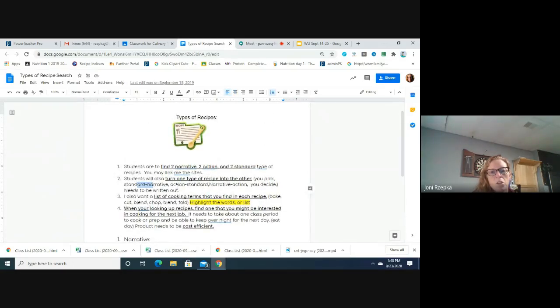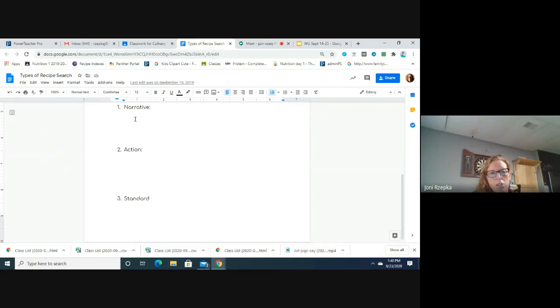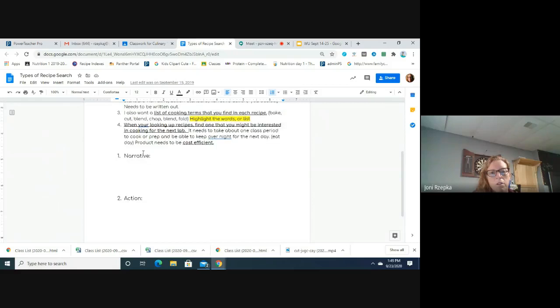You will also turn one type of recipe into the other. So let's say I found an action recipe and I'm going to turn it into a narrative, or I found a narrative and I'm going to turn it into a standard. Whichever one you decide to change into the other, just put a note down here, like, I'm going to turn this standard into the narrative. Just indicate which one you're going to do so I know.